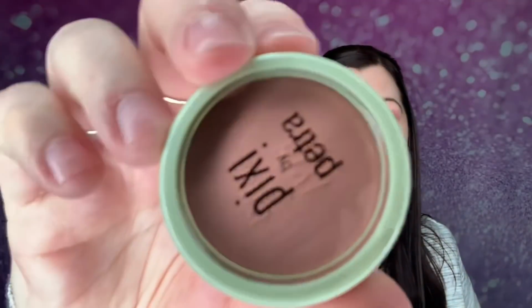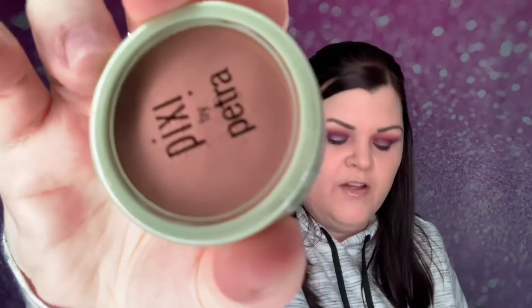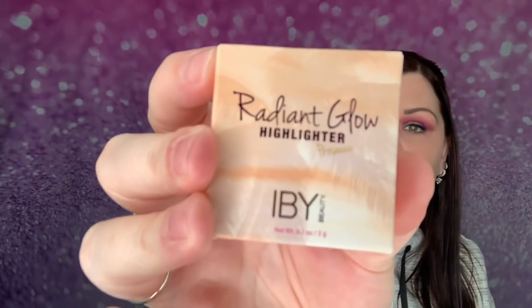Now here we have a Pixie by Petra, and this looks like a blush. It is the Fresh Face Blush in Beach Rose, and it is all sealed, but there's the color right there. So we have a Pixie by Petra blush. Now we have a Radiant Glow highlighter, and this is in the color Prosecco?